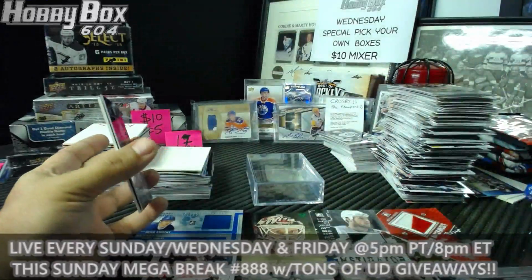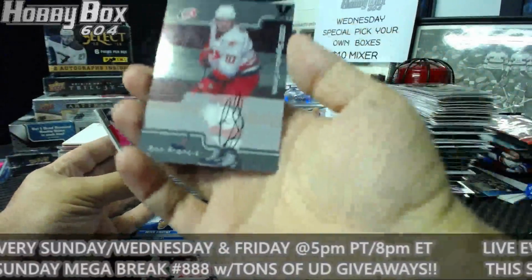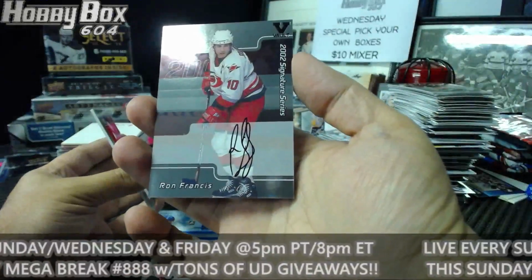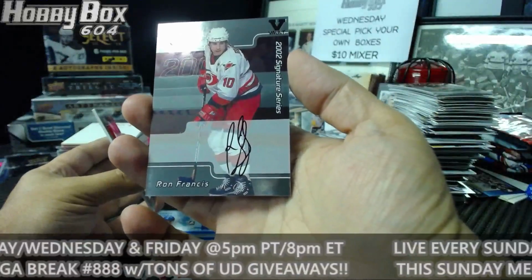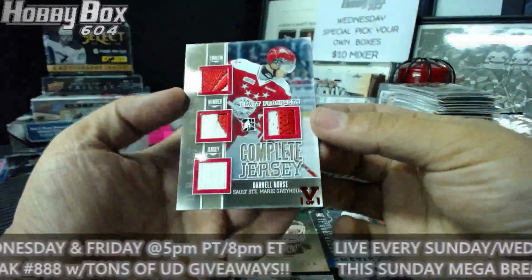This young man is big, he's strong. Next up is Ron Francis autograph. Not bad at all. And last but not least, oh, a true 1/1.